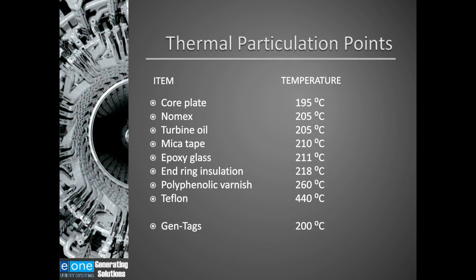These gen tags are applied to the turbine end winding. They are applied to the collector end winding. They are applied to the stator ID. They're applied to the rotor OD. And they're applied to the bushings and lower leads of the generator.